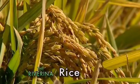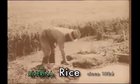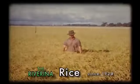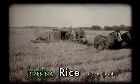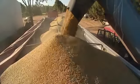The region also lays claim to being the heartland of Australia's rice industry. Rice production followed the opening of the Murrumbidgee irrigation scheme in 1912, with trials showing the crop was well suited to the semi-arid climate and heavy clay soils. Commercial rice production started in 1924, and the industry has quickly developed into the most efficient and innovative rice industry in the world.